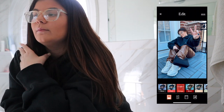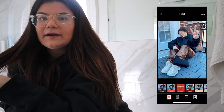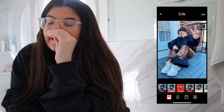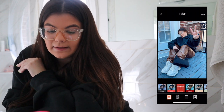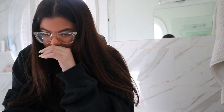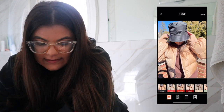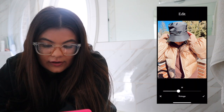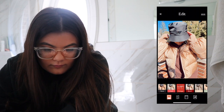It makes them have a more, I don't know how to describe it, but it has a whiter tone, and it makes it look like the pictures are always taken in the summer, which I absolutely love. So I'm going to show you guys a different picture, just so you get a better visual. I actually took this photo or something like this, and when you put the Vintage filter on, it just gives it that different look, which I really like a lot.